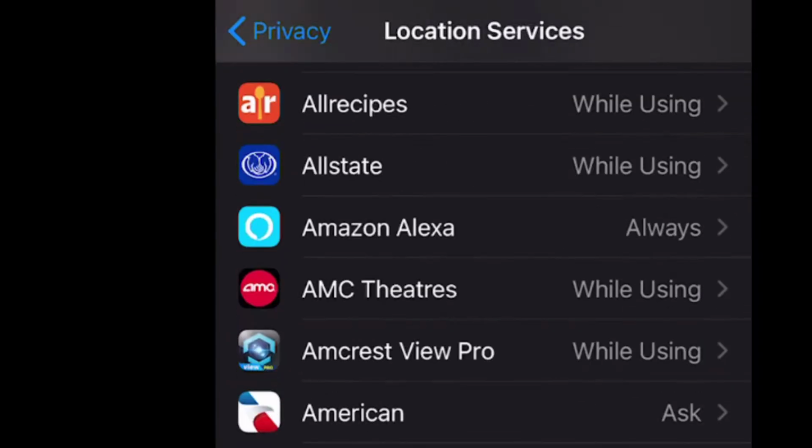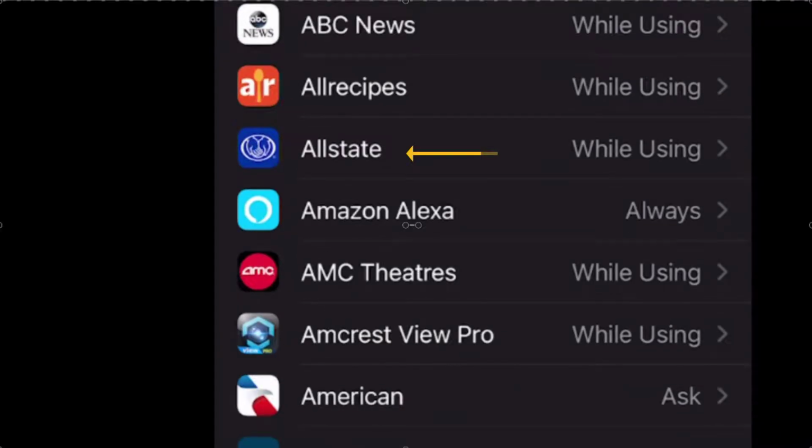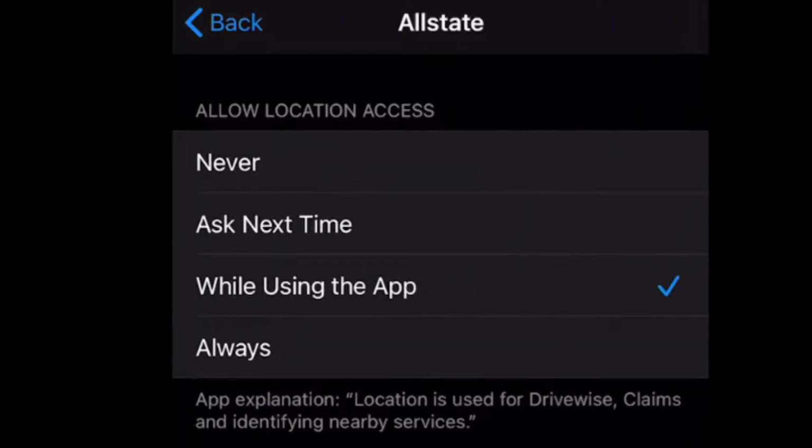Scrolling, you'll find all your apps. Let's pick one and view the options. Allstate. We have 4 options. I choose Ask Next Time.